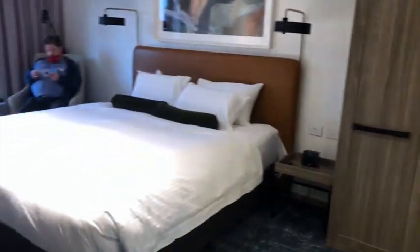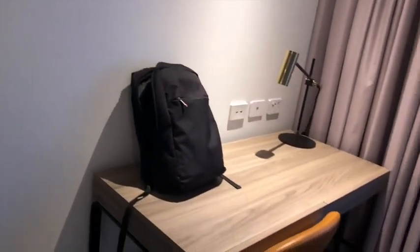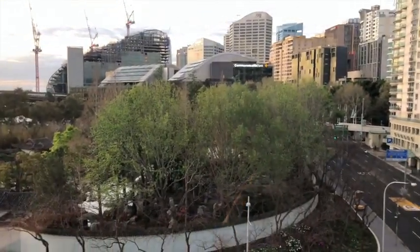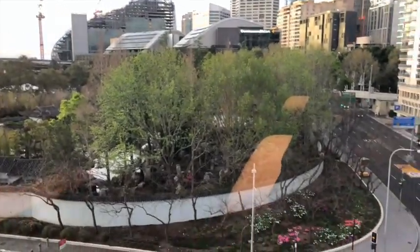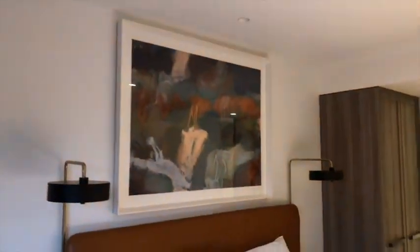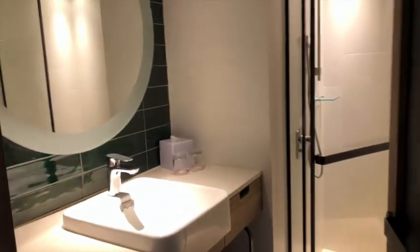Inside the lift now, and we are heading to level 6, right? So basically, this is our room for the coming 2 days. So that is a king size bed. Table. While we are checking, here is the view of the Chinese garden over there. So it's beautiful, it's cozy. Beautiful painting there, and this is our bathroom here.